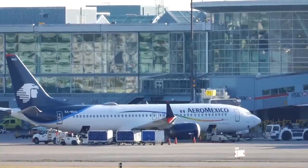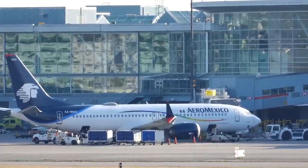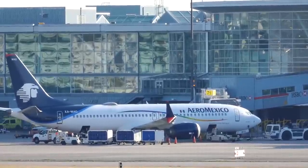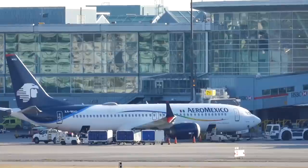But on the south side, we've got three aircraft piled up for departure. We've got the Eurowings heading to Frankfurt. And behind him, we've got the Toronto Air Canada 118. And we've then got behind that.